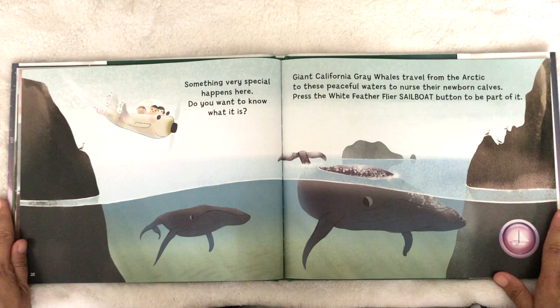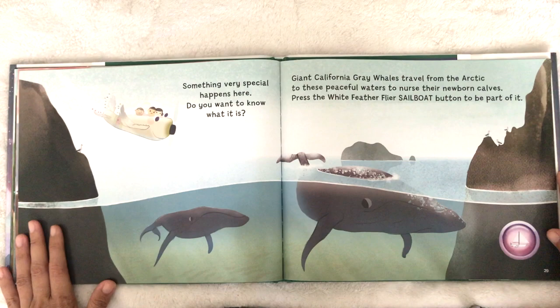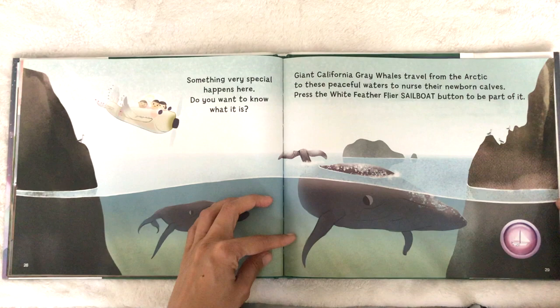Something very special happens here. Do you want to know what it is? Giant California gray whales travel from the Arctic to these peaceful waters to nurse their newborn calves. Press the White Feather Flier sailboat button to be part of it.